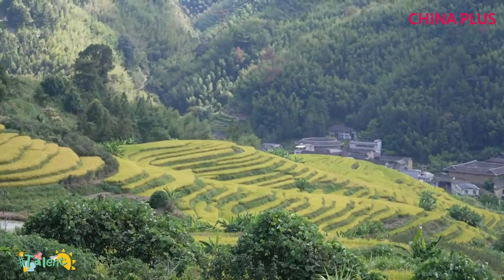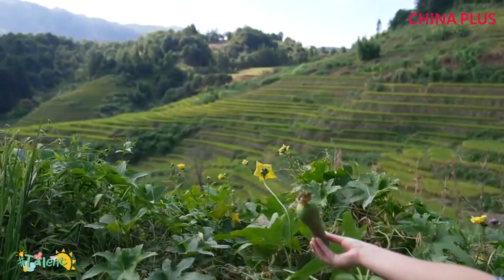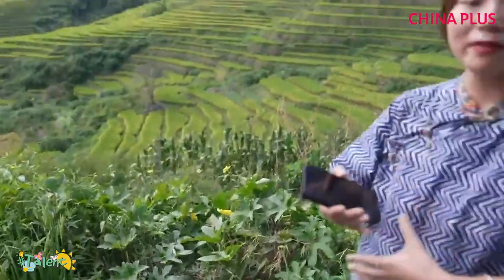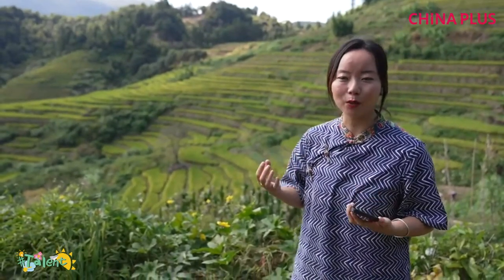Ooh, and guys, here, I can see a little melon. It's such a very nice place. Everything is self-sufficient, and they also use tourism. They open their homes for us to see how they used to live 300 years ago, and it is a really sustainable way of having local tourism.